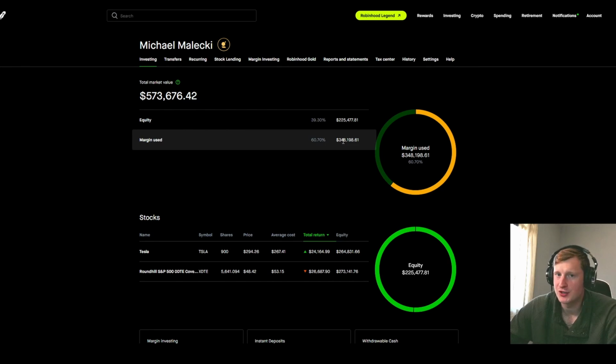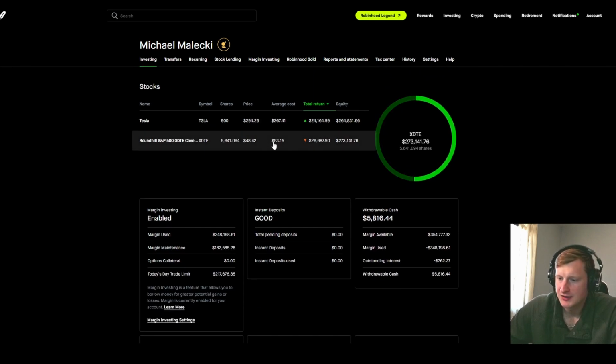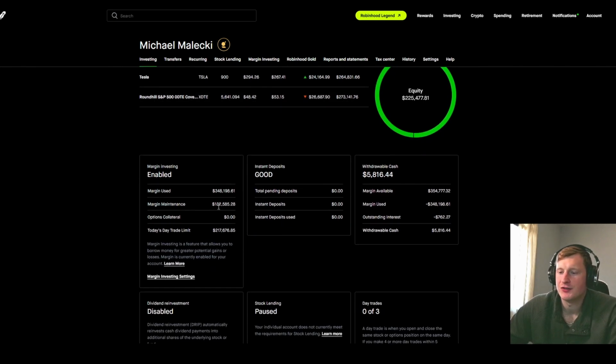However, let's talk about the margin maintenance. You can see here, my margin maintenance is $182,000. If my position drops down to $182,000, that means my put positions will be printing.